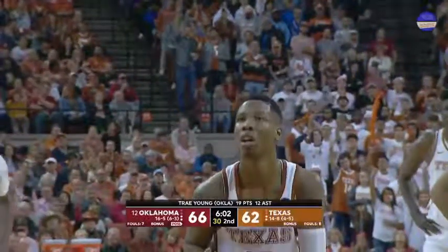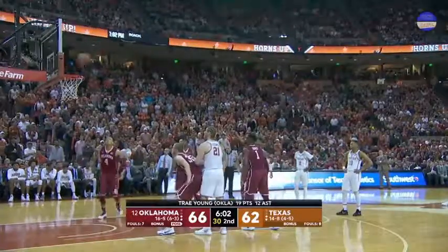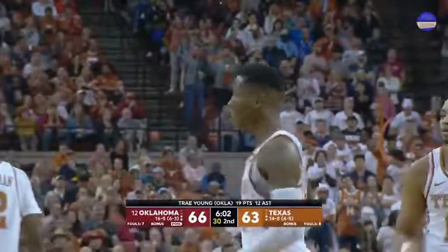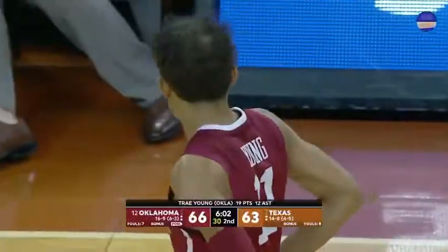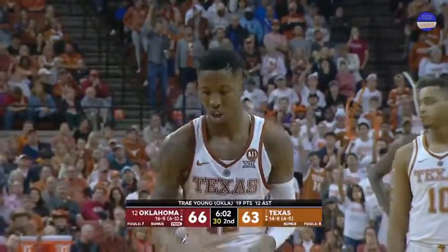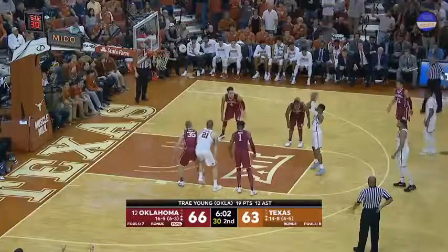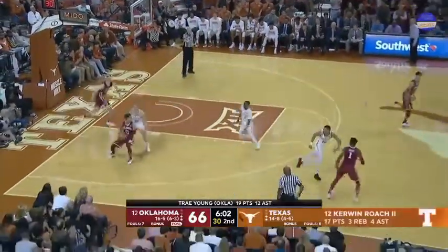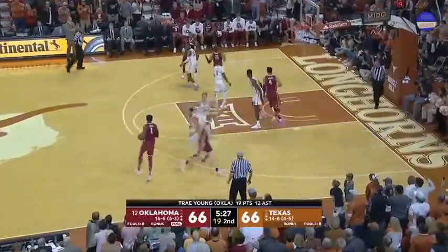And at the line is Roach, who has done a lot of work at both ends of the court. His primary job tonight was to try to contain Trey Young. He's also been a big asset at the offensive end. Well, he's been very good, especially of late. Really matured into a fine player. Kerwin Roach is one of the best defenders in the country. Tied at 66.